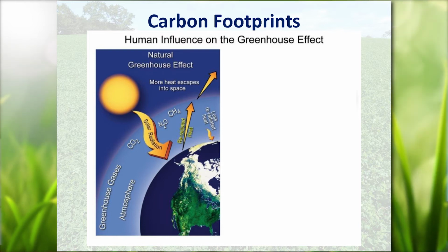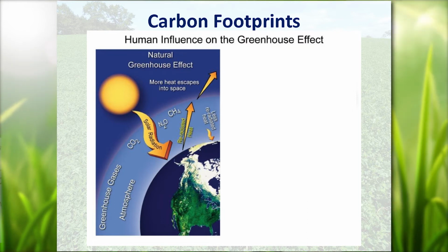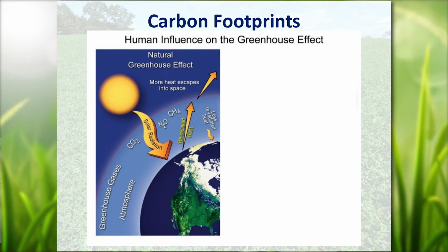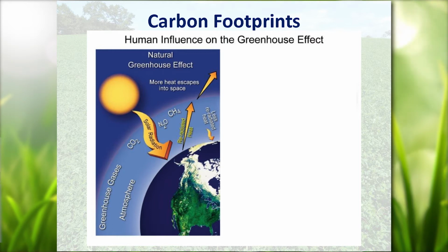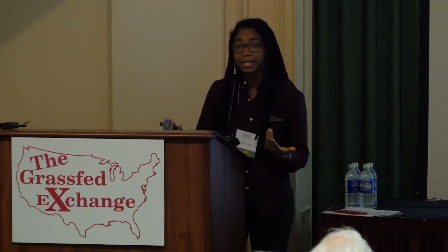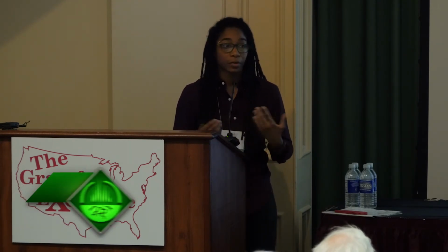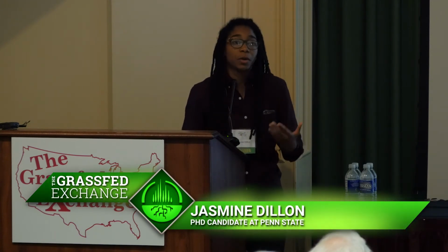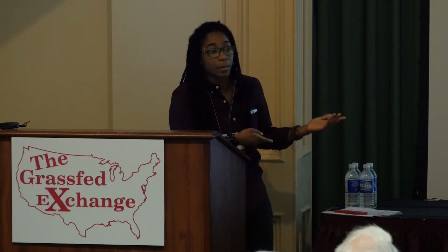But under the human enhanced greenhouse effect, there are certain activities, like the burning of fuel when we're driving cars, that increase the amounts of carbon dioxide, methane, and nitrous oxide in the atmosphere. When the amounts of those gases increase, more energy is trapped in Earth's atmosphere, which shifts our climate systems. And what you end up seeing is things like the hurricanes that have been happening in the Caribbean, the hurricanes that hit Florida and Texas. Hurricanes aren't new, but you have more hurricanes more frequently and they're more intense. So this is why people care about carbon footprints.